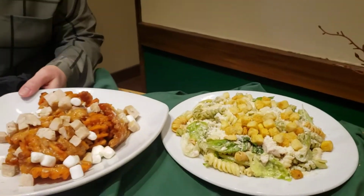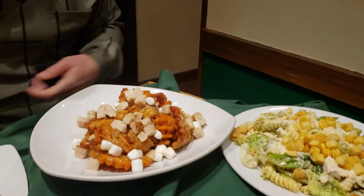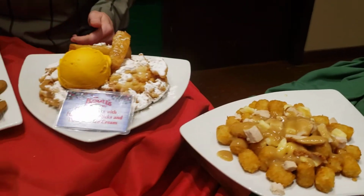A couple of different potato options. We got a sweet potato with the marshmallows. Yeah. Mm-hmm. This one's got poutine. This one's the cheese curds and turkey and gravy on tater tots. Wow. Fun. Delish. Let's talk about our three funnel cakes.